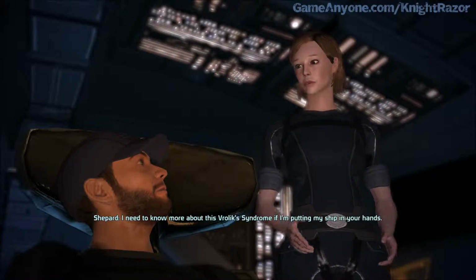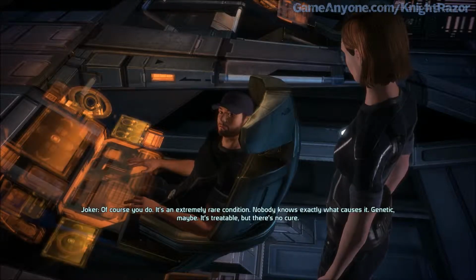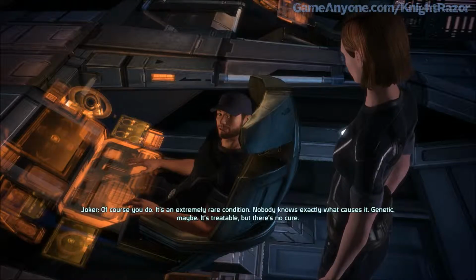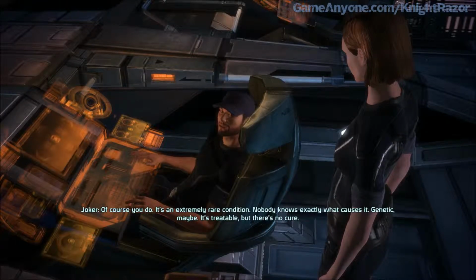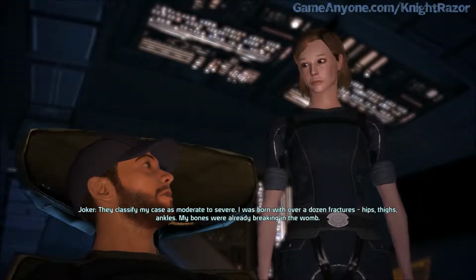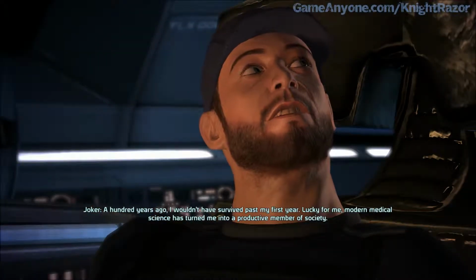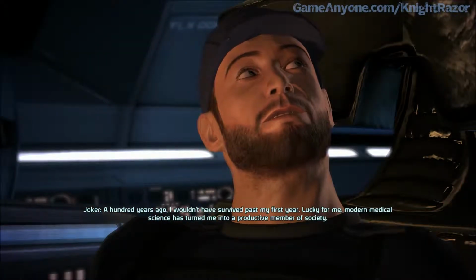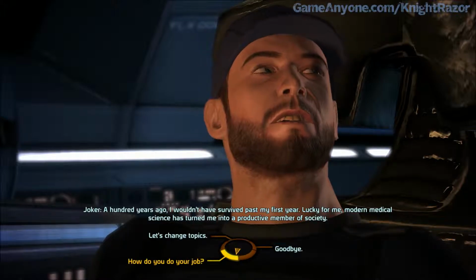I need to know more about this Vrolich syndrome if I'm putting my ship in your hands. Yeah, of course you do. It's an extremely rare condition. Nobody knows exactly what causes it. Genetic, maybe. It's treatable, but there's no cure. I classify my case as moderate to severe. I was born with over a dozen fractures, hip, thighs, ankles. My bones were already breaking in the womb. 100 years ago, I wouldn't have survived past my first year. Lucky for me, modern medical science has turned me into a productive member of society.